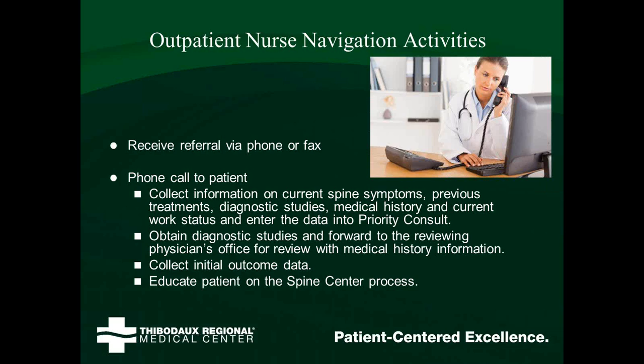My job now is to facilitate navigation. I also collect the outcome data on the initial intake to get a baseline. Next, I then educate the patient on our Spine Center process. I tell them what to expect when they come for the appointment, the location of the office, and I answer any questions that they may have.